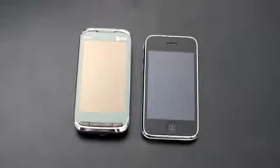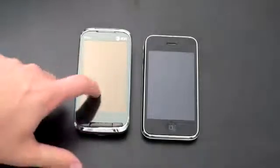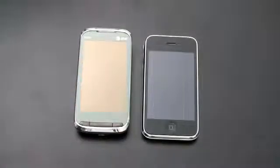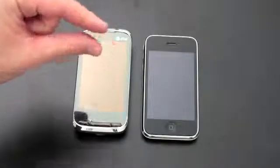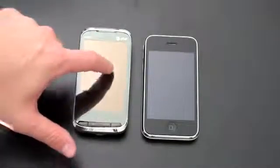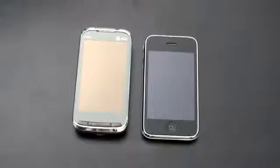So let's start with the thing that you look at the most, the screen. The screen on the Tilt 2 is a 3.6-inch resistive touchscreen, meaning you can use a stylus because the touch sensitivity is done by 2 layers of film that actually push together. So resistive screens do have a little bit of squishy feel to it. The iPhone, on the other hand, has a 3.5-inch capacitive touchscreen, which is used by a transfer of electrons. So that's why you can really only use your finger. So in that comparison, the Tilt 2 does have a little bit bigger screen.